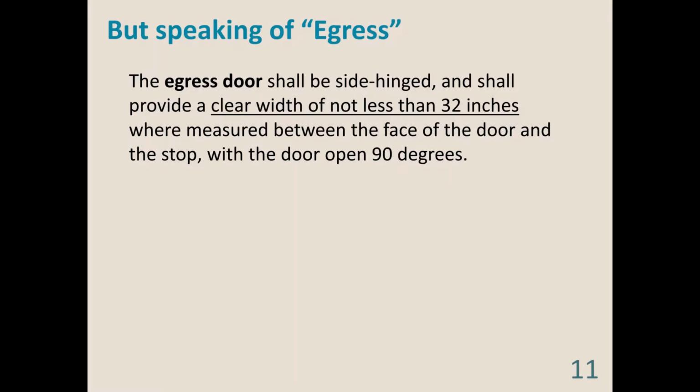If you read this, it doesn't say egress doors. It says the egress door shall be side hinge, and you can have multiple doors that meet the requirements of an egress door, but there is the primary egress door that the code is talking about. All your paths of movement through the house have to go to that. It has to be the required egress door. You can have additional openings that may meet the requirement, but they're not the required opening.